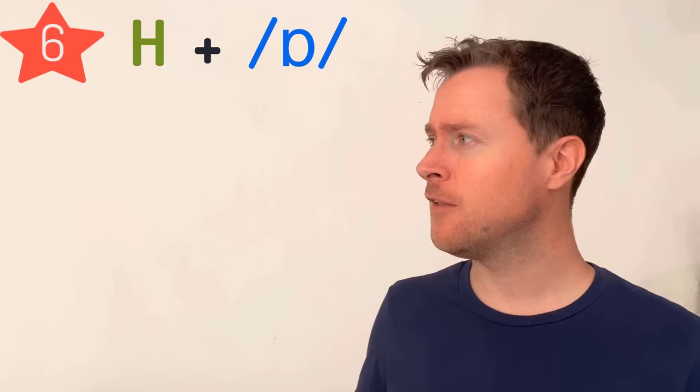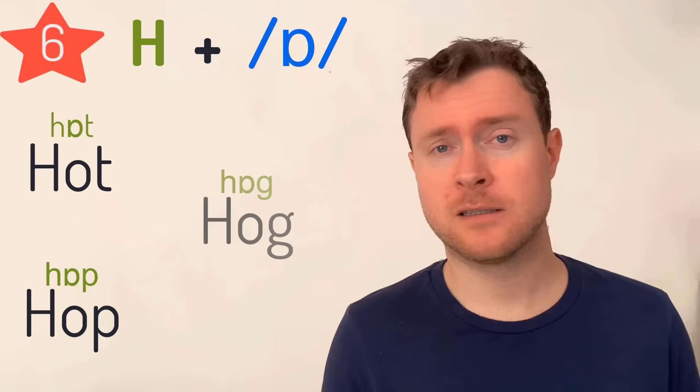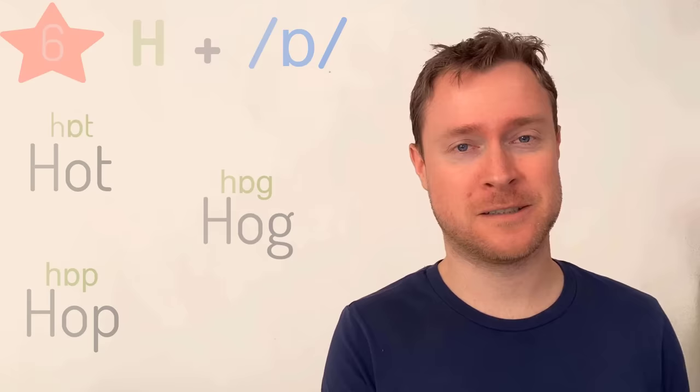Okay, number six is the H plus the oh sound. Oh, that's that short vowel sound again. Think of words like hot, as in it's very hot today, or hop, or even hog, which is another word for a pig. Okay. Hot, hop, and hog.